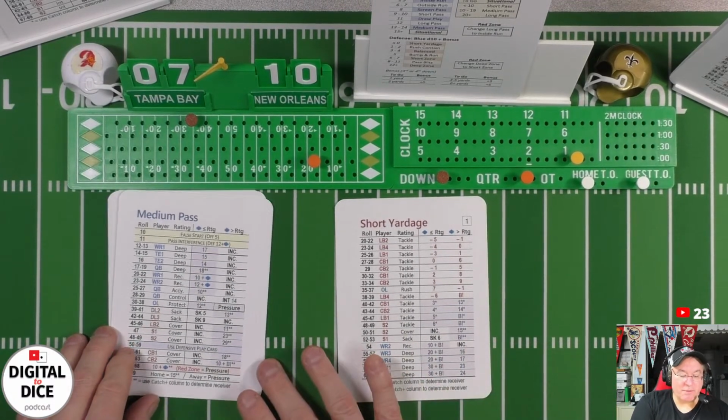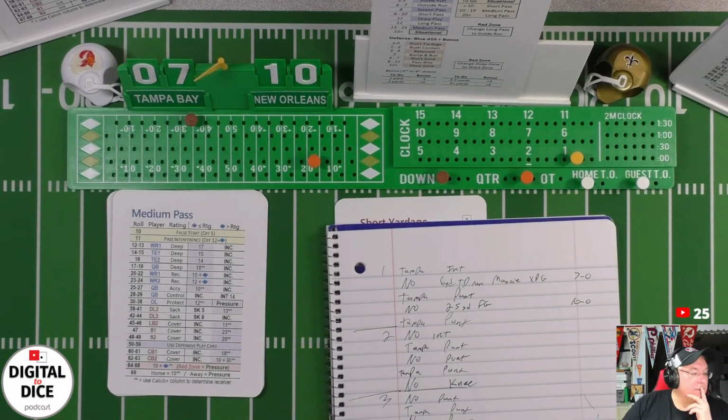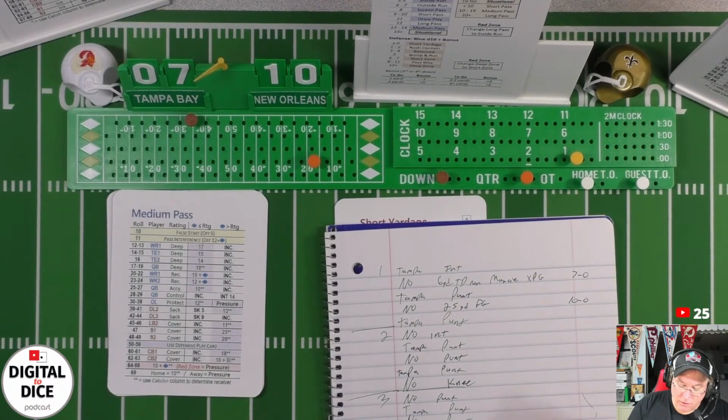Medium pass to the back, Bell, and he will go in for the score. Oh, was it Bell? No, it actually wasn't. It was, I don't know what number I rolled. It wasn't Bell, I'm sorry. Bell would have been on the. I think we're going to give it to Owens on the medium pass because Bell can't catch a medium pass. So I think it was Owens. So we're going to say it was Owens, actually. So Owens on the play.